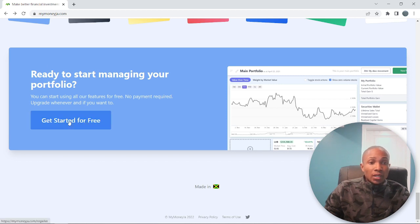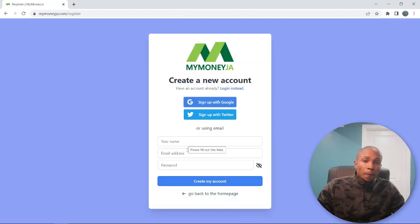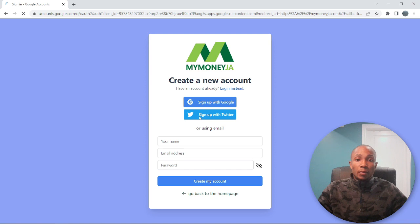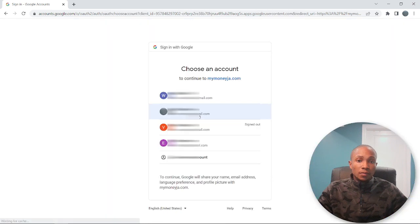So let's get started. You have three options to create your account. You can just specify your full name, email address and password, or you can always sign in with Google or Twitter. So I'm going to be selecting Google. Select whichever email address that you want to use.